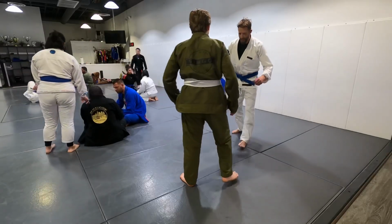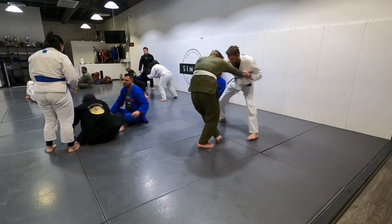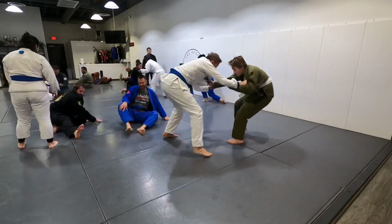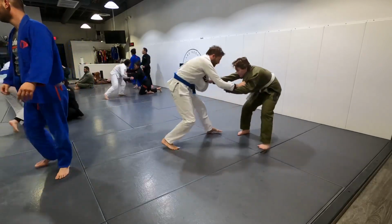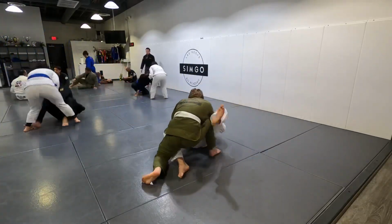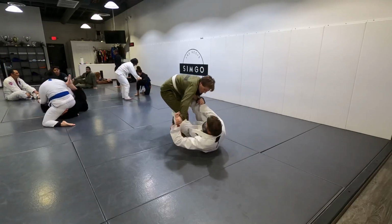Let's get into the last roll with Dax. Shout out to Dax, 14 years old, second week of training, already out here rolling with these animals. So what a beast, man. Keep it up. As we get started here, I go to pull guard and end up in collar sleeve with the De La Riva hook.